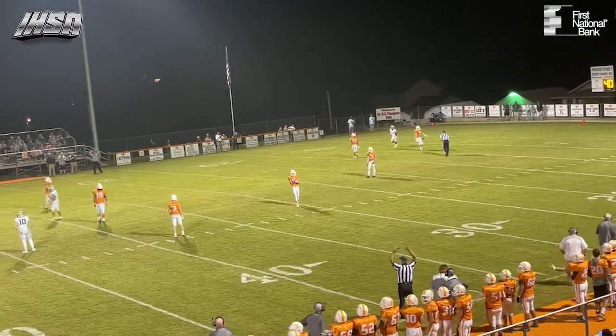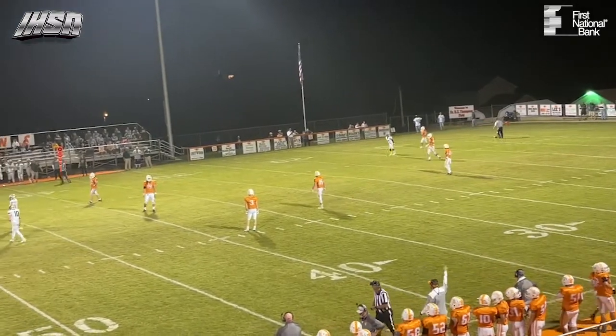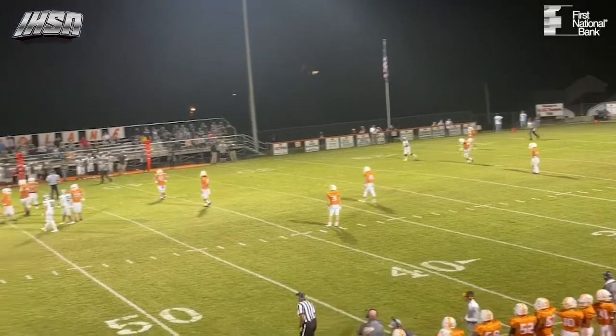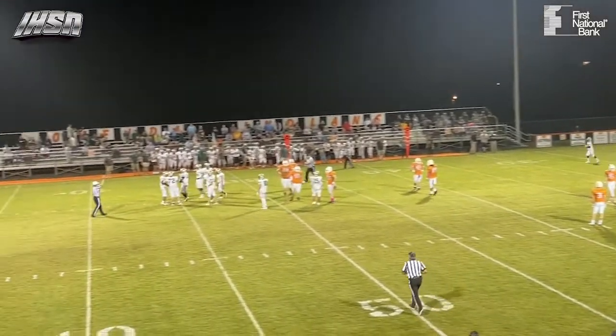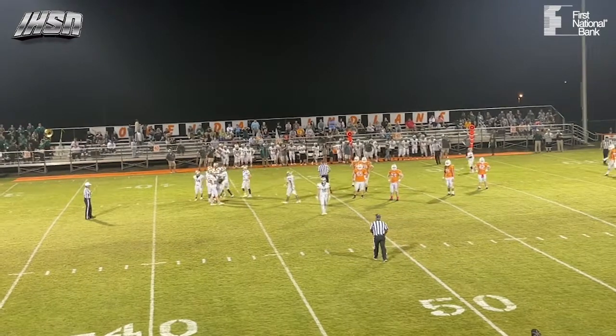Hannibal wants a flag. Lindbergh was back there with him. Colton Daugherty providing coverage as well. Lindbergh says, ask for it all you want. That was a good run. Yeah. He patted him on the back. Yep. It'll be 3rd and 15, 3rd and 14.